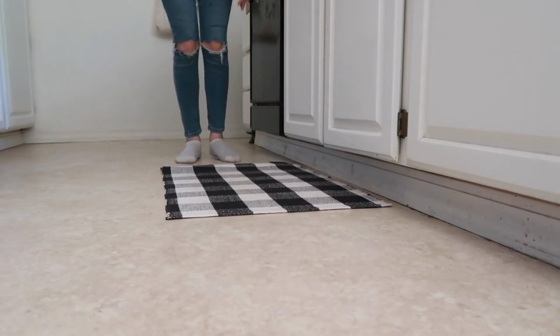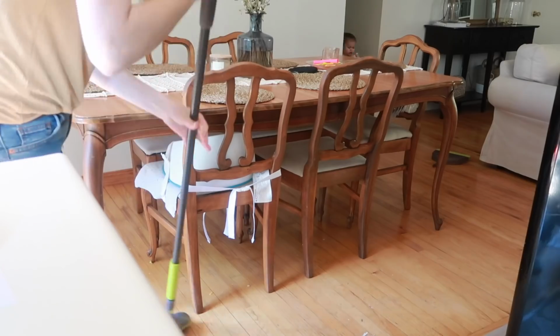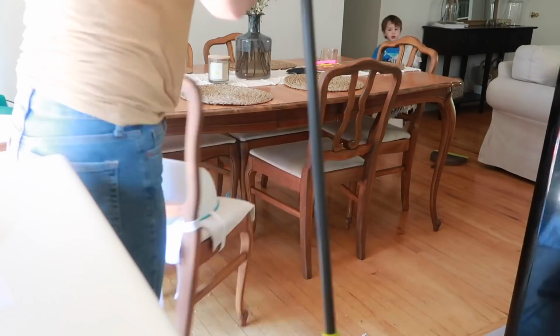By the way, that checkered rug in my kitchen is new. I just got it from Target online. I wanted to share that just in case anyone else thought it was really cute too.